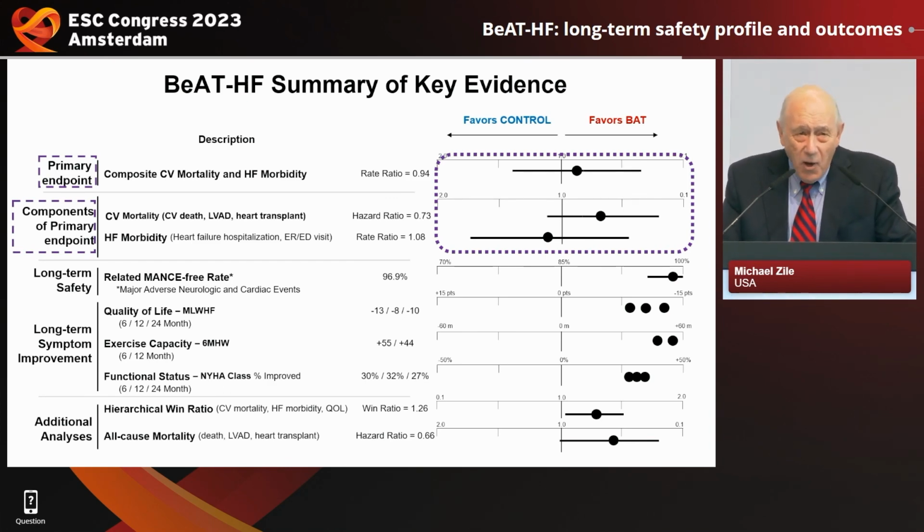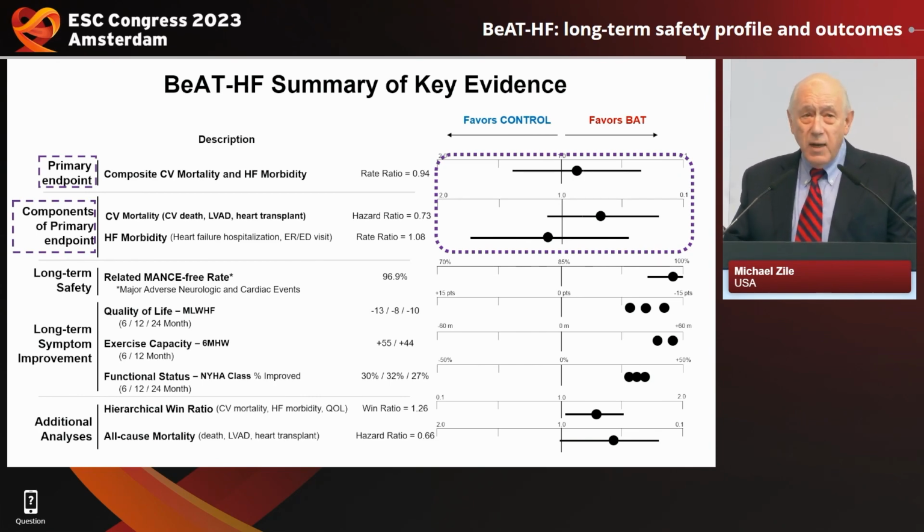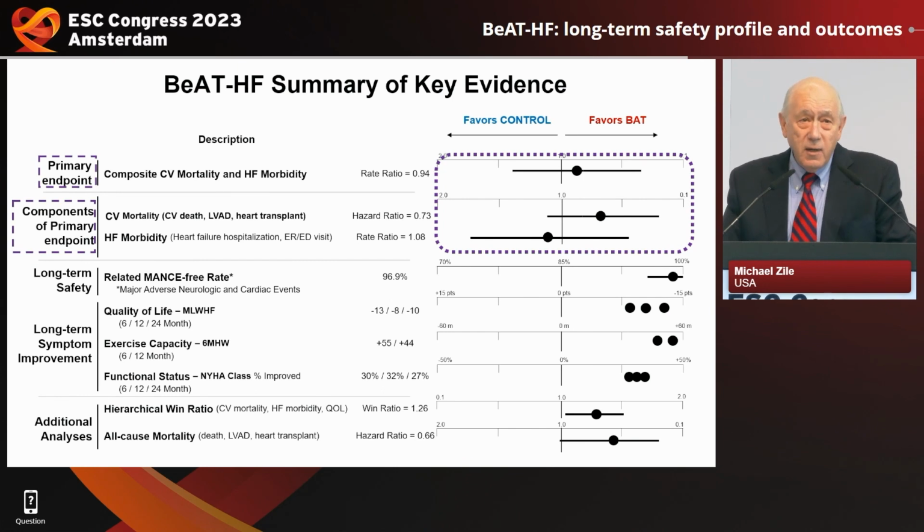But all of you in the audience and all of the people that have ever talked to me about this have asked the question, why is the heart failure morbidity on the wrong side of the line of unity? And we've spent the last 6 months trying to understand what might be responsible for that. And there's some very interesting data.